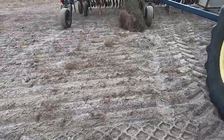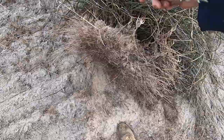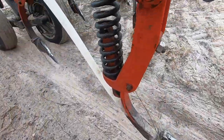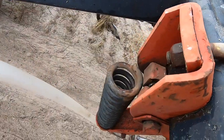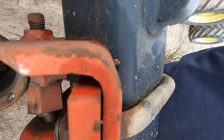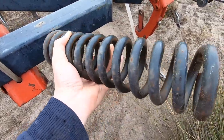Breakdown. So this big clump got stuck in there, and our tine has come undone. Oh yes, we've broken this big bolt up the top here. Well, that's not ideal. I guess we better go back to the ute and fix it.